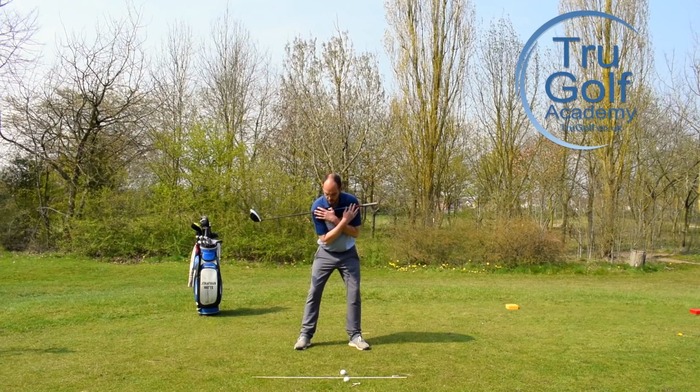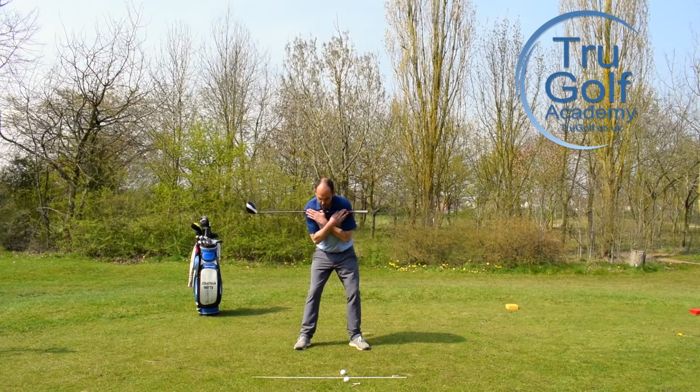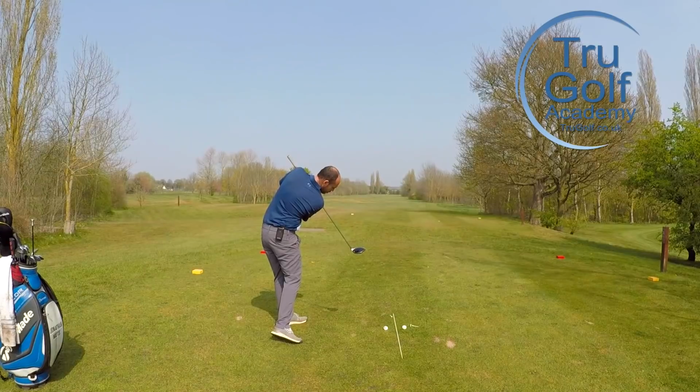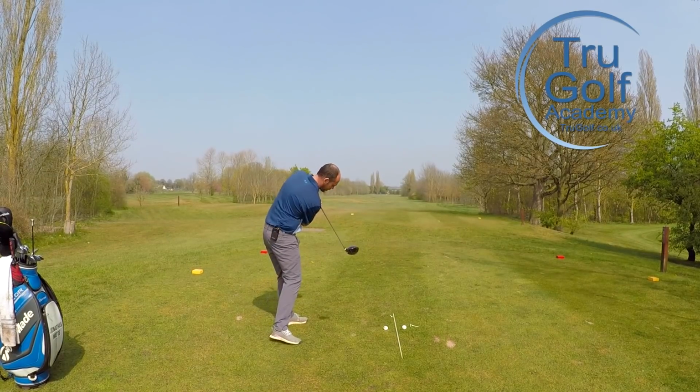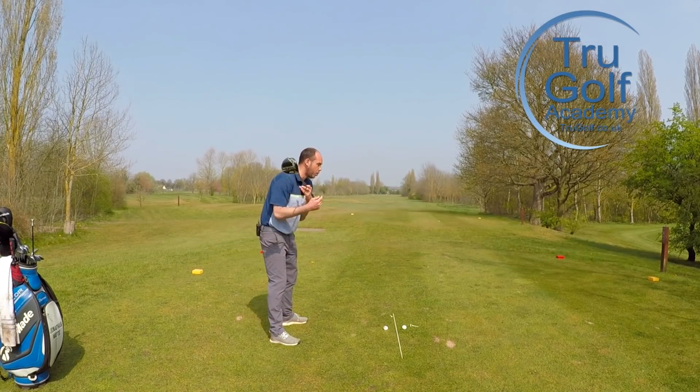The other exercise I get you to do is put the club across your shoulders, nice and level, make a backswing movement. In impact, I want you to feel like you get that club over the top of the golf ball. To get that club over the top of the golf ball, my hips and my torso are open, there was no stall with my body.